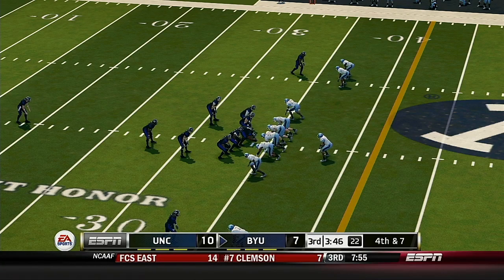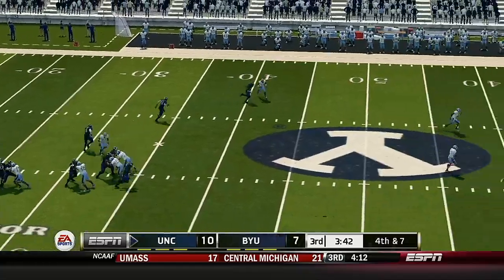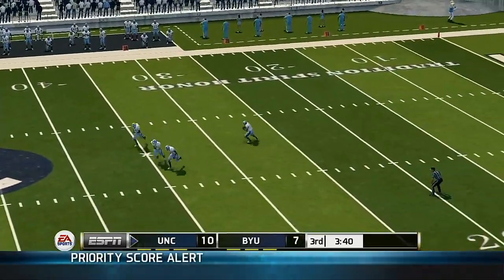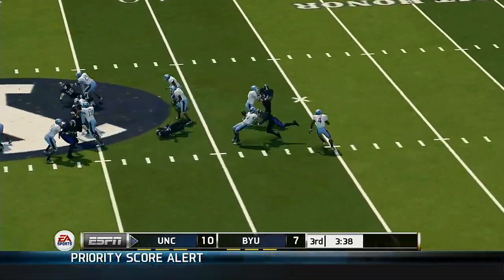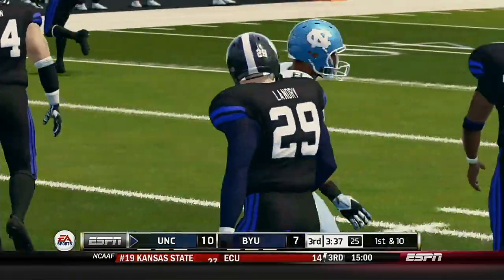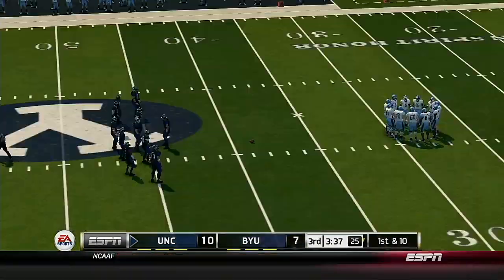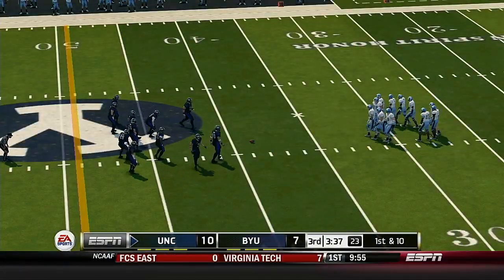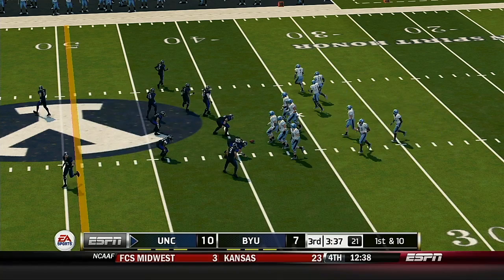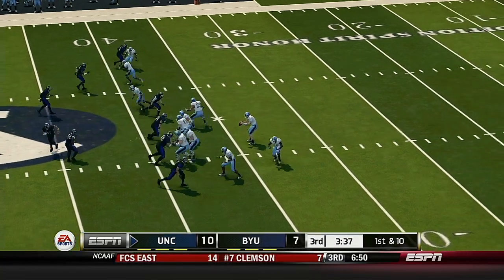Gray is waiting for the snap. 39. So now both teams come trotting back out onto the field. North Carolina has a three-point lead.